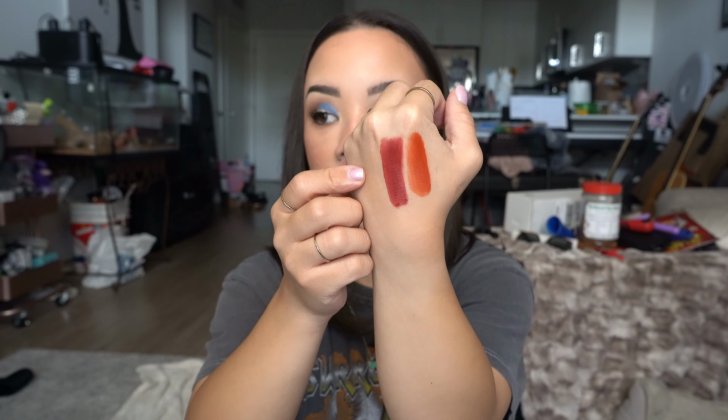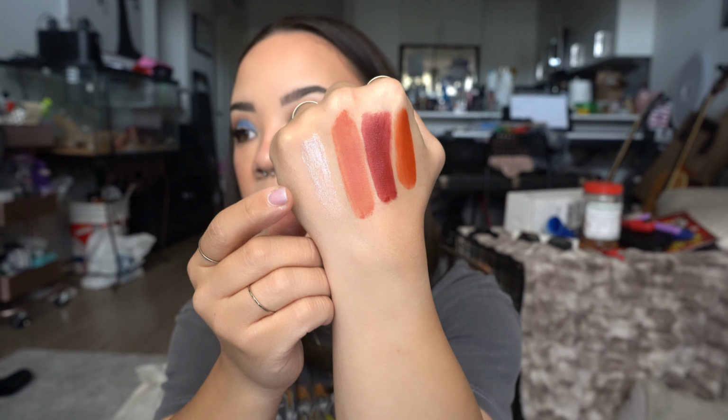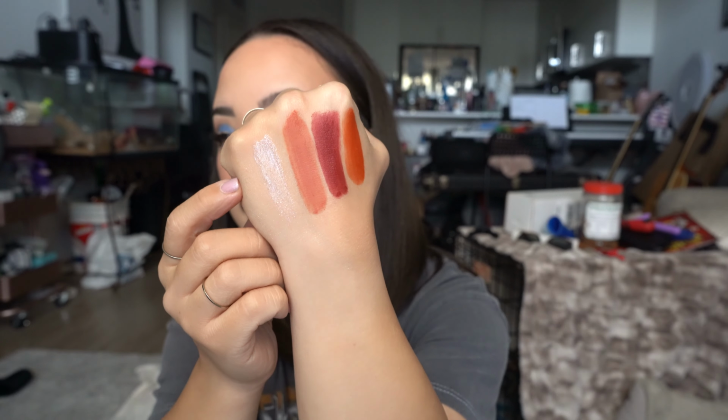So this is the Harry shade and the Ron shade, and then we're gonna do Hermione, which again is the one I am wearing on my lips right now. This one is so pretty. And then also let me swatch the gloss really quick just so you guys can see. Yeah, these are just so beautiful. Honestly, stunning. So that is the gloss, and next to it is the Hermione shade, and then Harry, and then Ron.